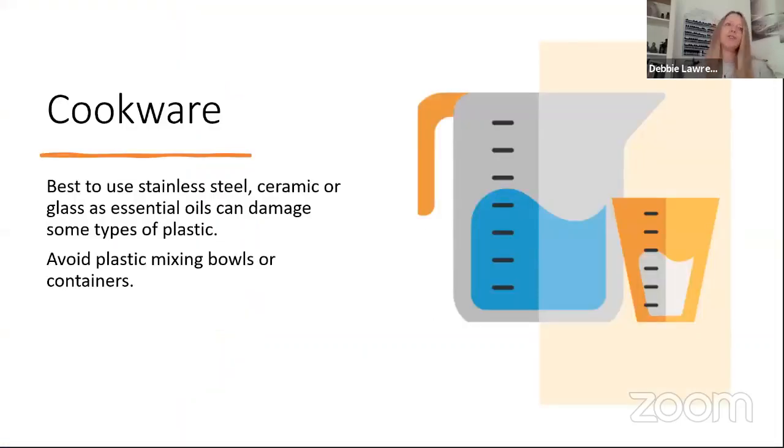And just like when you're drinking essential oils, we always ask you to drink from a glass or metal container. It's the same with your cookware. And that's because some essential oils can draw the toxins out of plastic. So think about what you're using in your kitchen as well, and if it would be better to use stainless steel, ceramic, or glass.